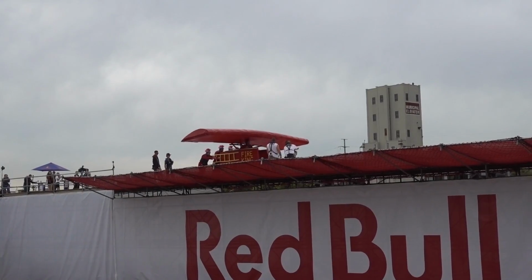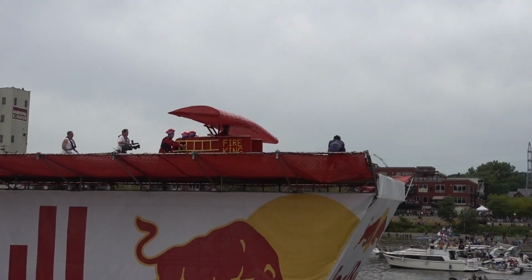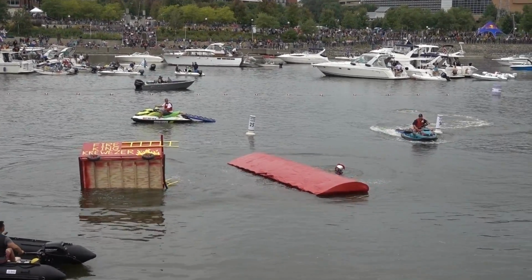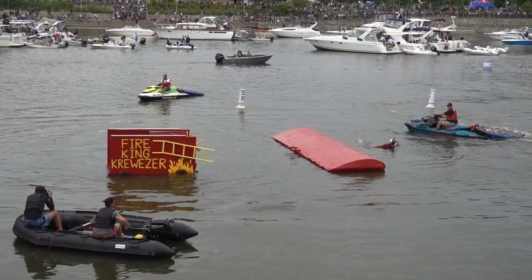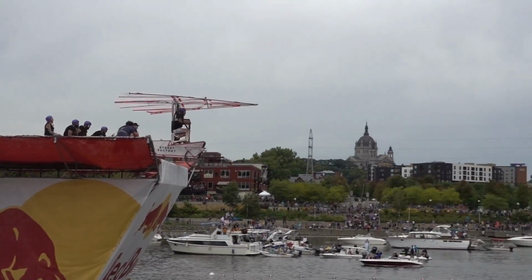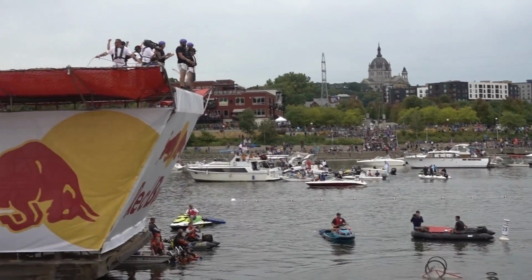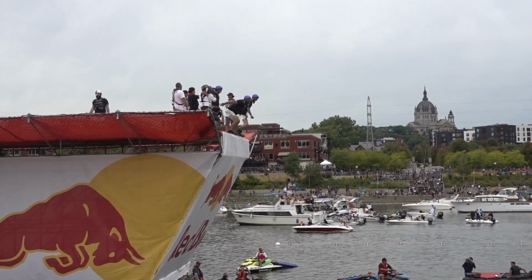And here comes the Fire King Cruisers. Look at that, they've got some speed, got some lift. Oh. That didn't look as brutal as some of the other ones we've seen, and look at that, even the base lands right side up. Well done. Here we go, we have another hang glider style one. See if it goes. Oh yeah, got some hang time there. Floated up in the air a little bit there. See if his crew joins him in the water. Sometimes they don't, but these guys do.